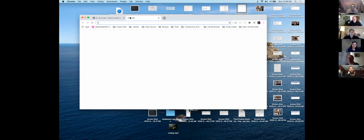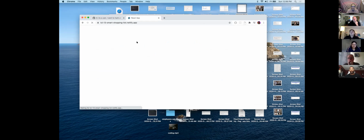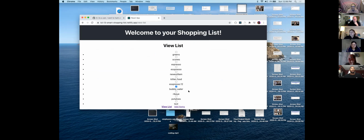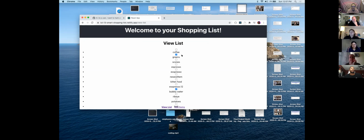So when we go to our app right now, it already has my local storage for the most recent token. So it's automatically going to open to my list. And you can see that I had checked bubbly water less than 24 hours ago, so it's still remaining checked. And if I check greens, it will remain checked for 24 hours. So if I go to add another item, submit it, we view our list. You'll see greens is still checked, even though I just added coffee. And it will keep being checked for 24 hours.